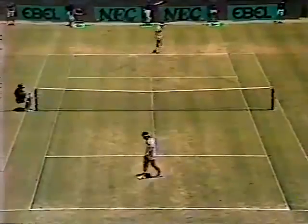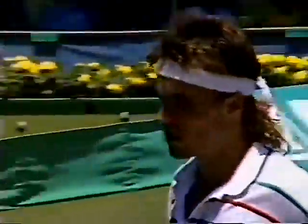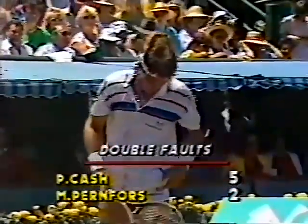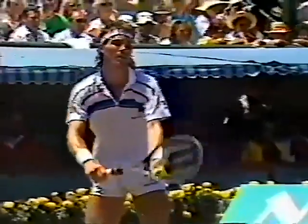Oh. And a double. 40-30. A slight mishit there too on that second serve, dropping a little low. Cash wanting to go close to the centre line. So he served five, not a huge number, but the returning ability of Pernfors is contributing to some of those.